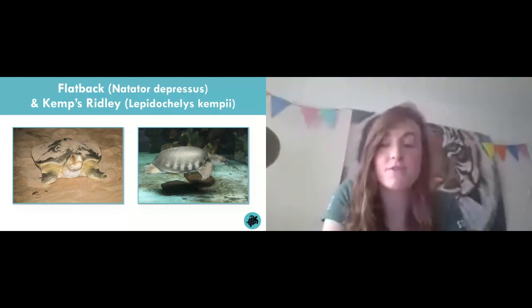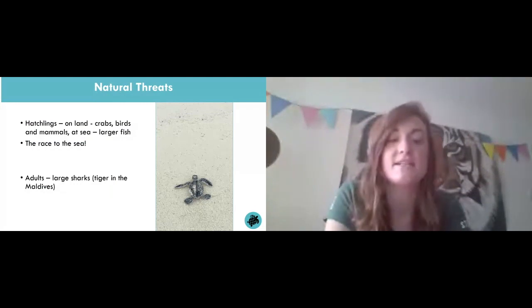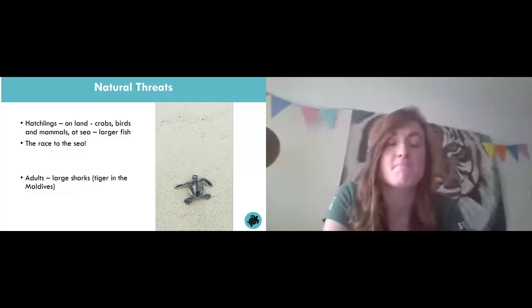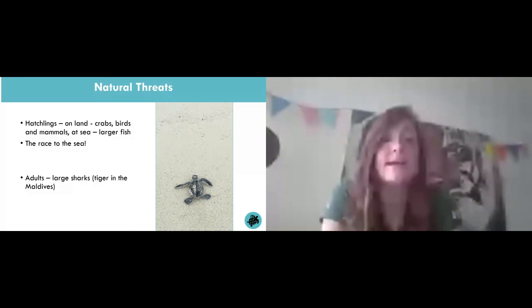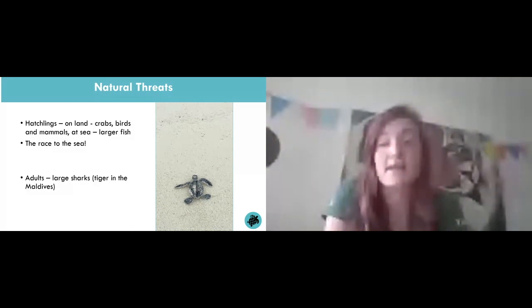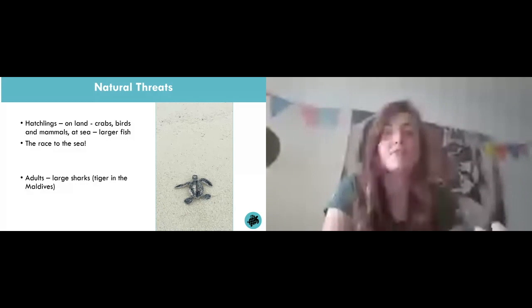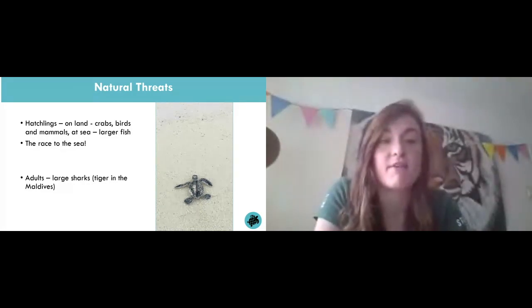So on to some of the threats that they encounter. The largest threat to sea turtles is when they are just hatched. So on land, crabs, birds, fish in the sea, basically any fish that's predatory larger than a turtle is a risk to that little turtle. So that's why they have such a small survival rate, because everything will predate on them and will hunt them. As adults, the main natural threat would be sharks. So in the Maldives, we see tiger sharks that can hunt turtles. And that's sort of the only threat, really.